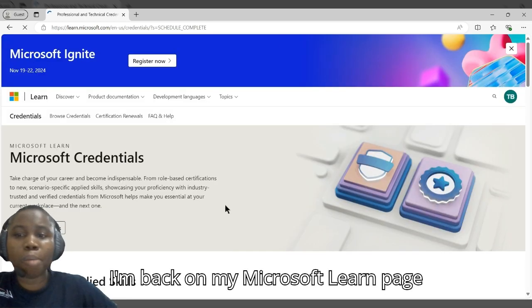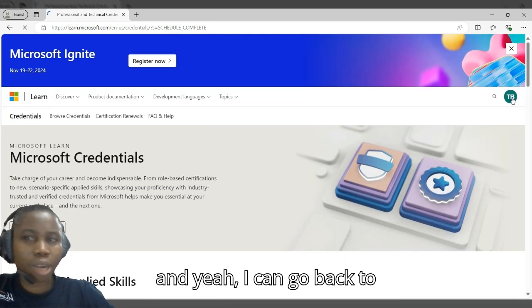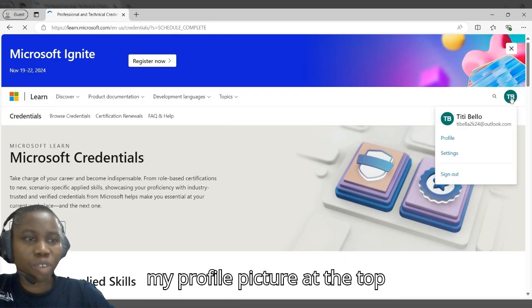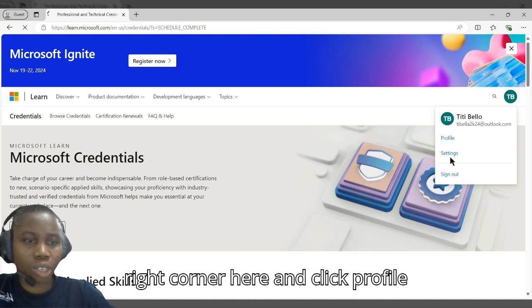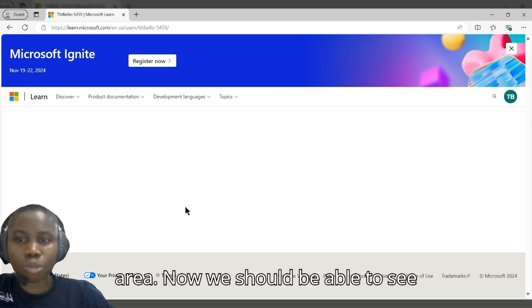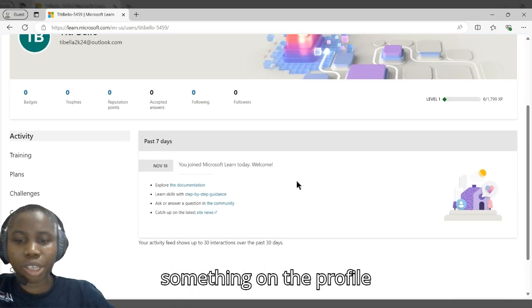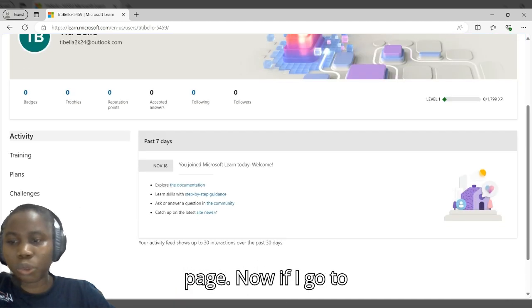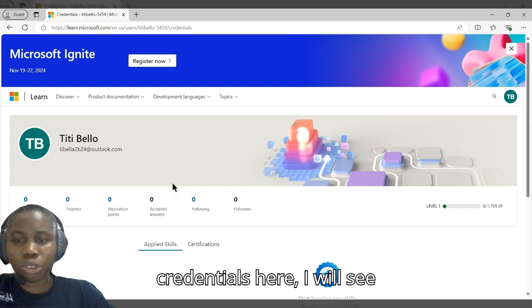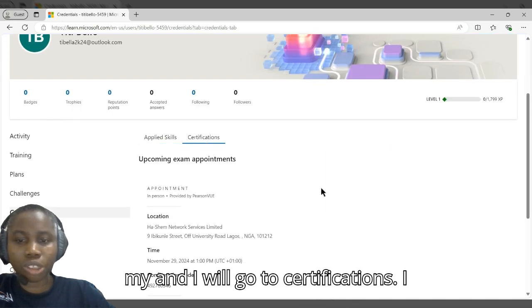Okay, I'm back on my Microsoft Learn page, and I can go back to my profile picture at the top right corner and click profile again. I go into my profile area. Now we should be able to see something on the profile page. If I go to credentials and then certifications, I will see the exam.